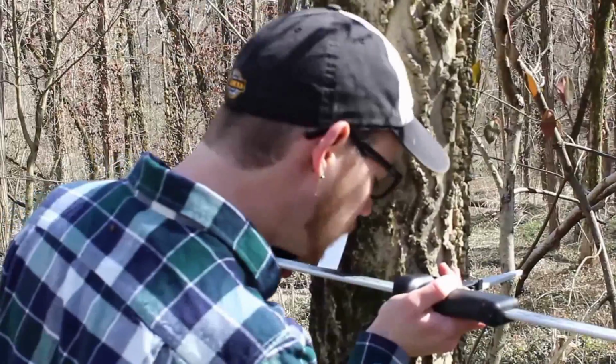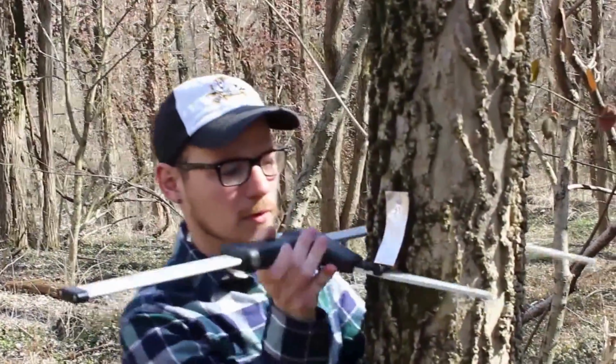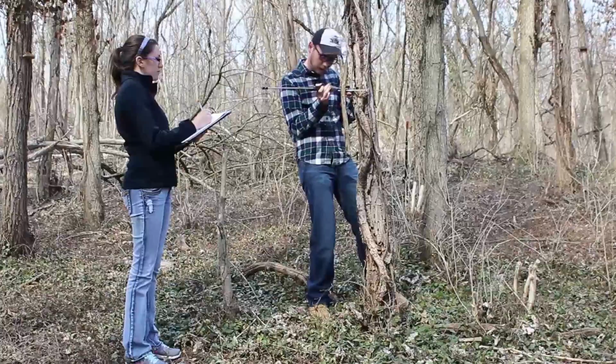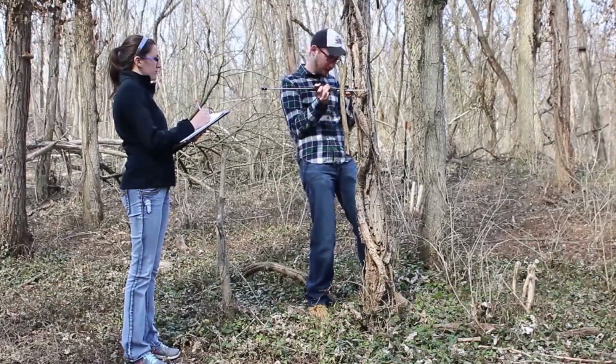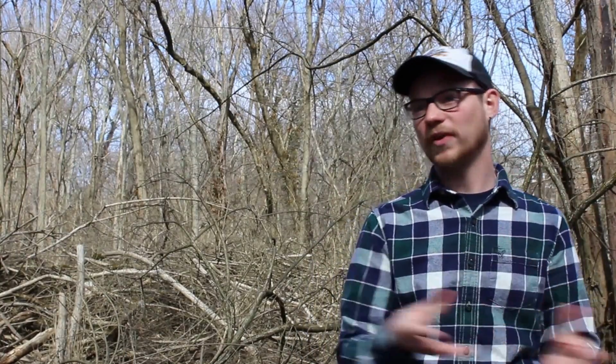And so looking at those things helps us predict the forest health, as well as the other data collected by other researchers in this area allows us to compare the results that we have with theirs to see, okay, is this typical of this type of forest in this area, and what can we do to improve it.